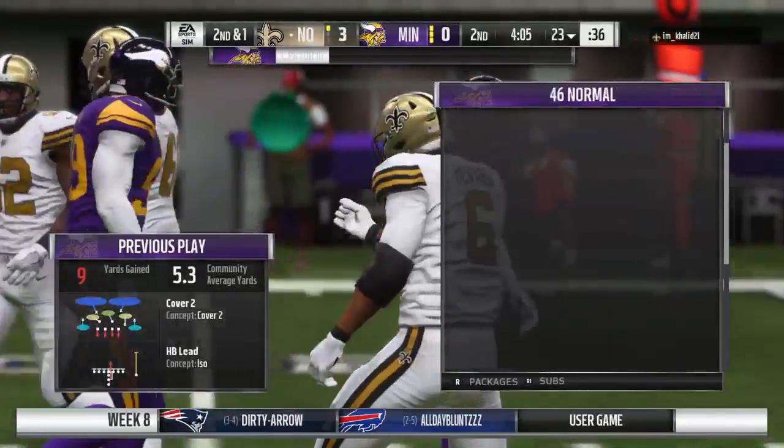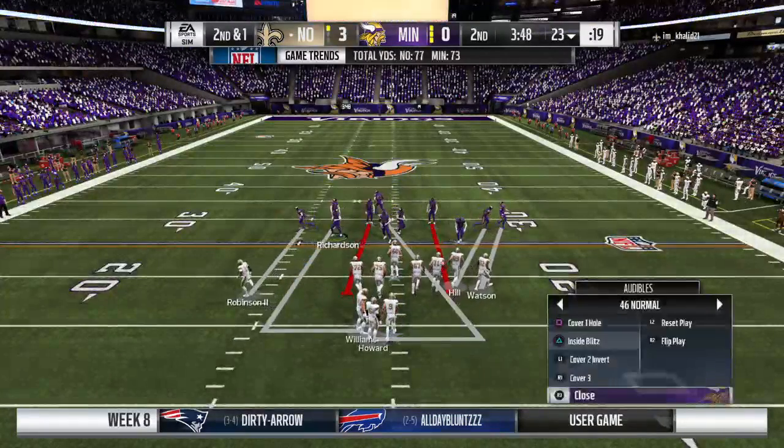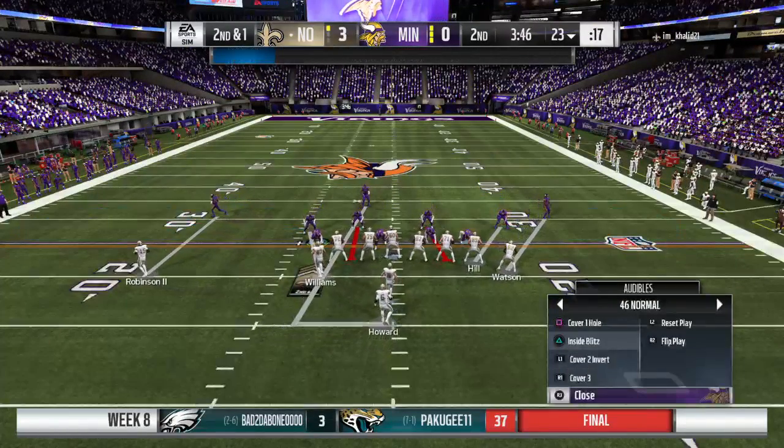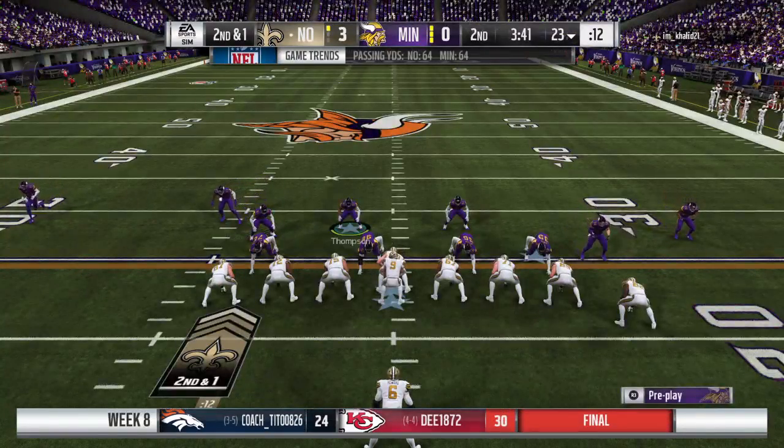Give him 9 on the carry that time, and they're set up with a 2nd and 1. Here we go. First play of the drive, let's give credit all around. Excellent blocking, but the guy carrying the ball, he was the finisher. A really nice run.